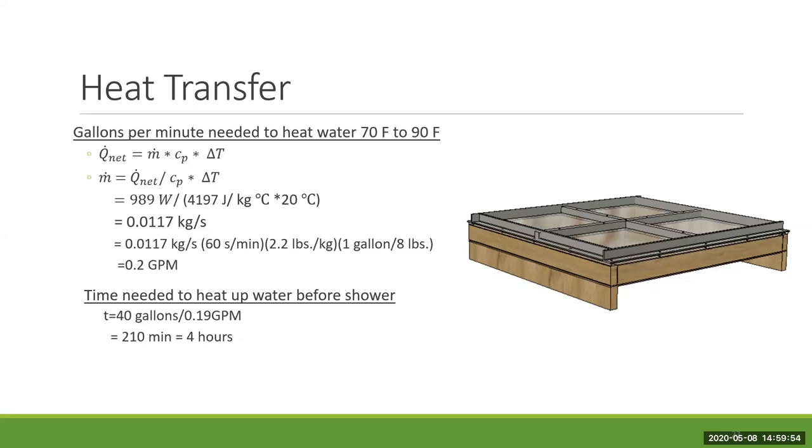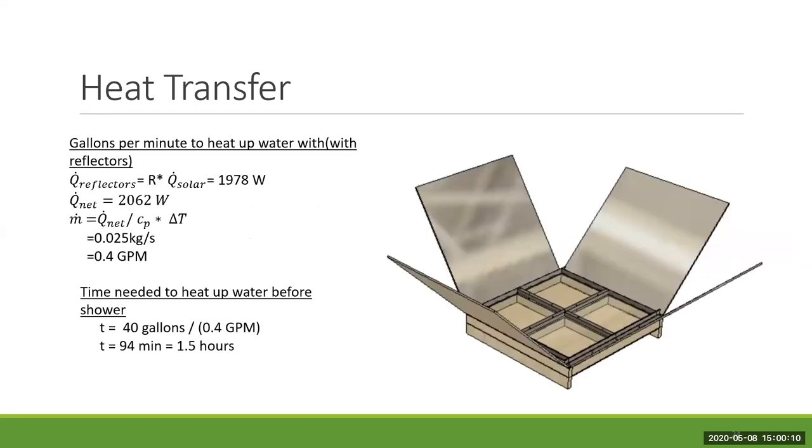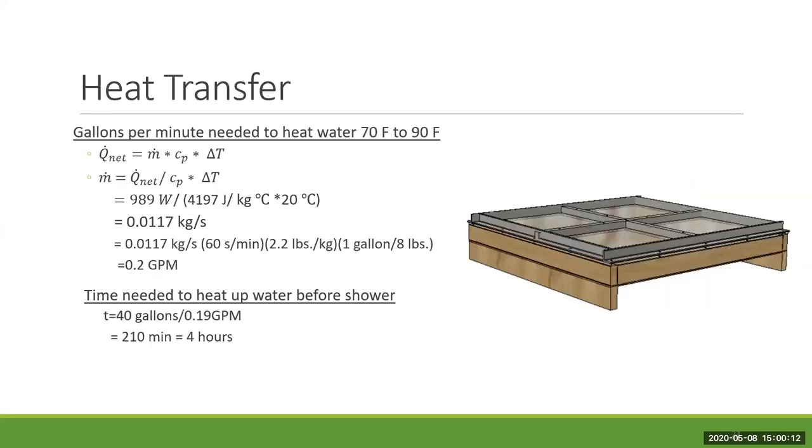And then from there, we can find the time it would take for 40 gallons to be heated from 70 degrees Fahrenheit to 90. And it's around 4 hours. And this is just with the box, as you can see on the right side. So as you can see, it takes around 4 hours, and to actually make the heating a lot faster, meaning decrease the hours a lot, we decided to add the reflectors.